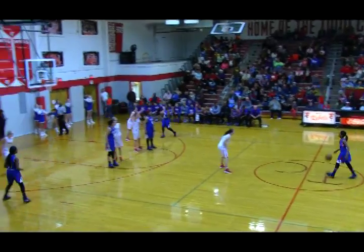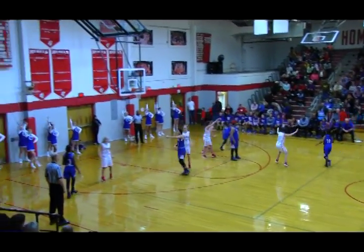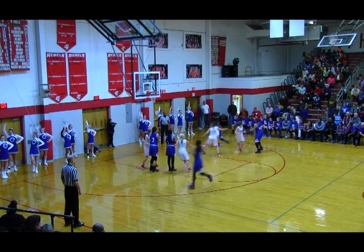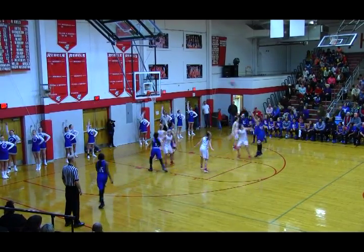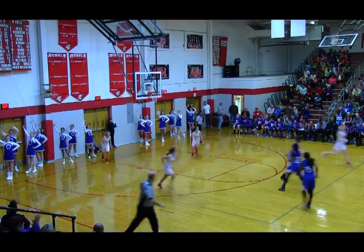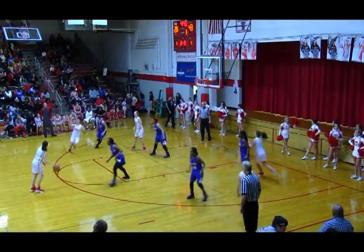41-28, a 13-point lead. It was 17 at halftime. Lovin back to Lunsford. Lunsford tries to get to the baseline to Baker. She puts it up and in. When you can't do anything else, just stick it in the hole. Well, yeah. Brumfeld spins at the top of the circle, backs it back out.